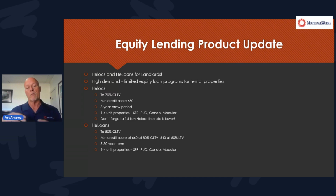And of course, don't forget, we've always had HE loans, that's fixed rate second mortgages. We've had HE loans on rental properties for some time. A little bit more generous on loan to value. You can go up to 80%, not 70. You can actually go lower on credit score, as low as 640, although your loan to value is cut from 80% to 60%. You can get a fixed rate second mortgage with a term as little as 5 years up to 30 years. Although the sweet spot in terms of rate, I would argue, is a 20-year term. That's where you're going to get a nice combination of a long term but a low rate. Again, same property types, 1 to 4 units: single family residence, PUDs, that's planned unit development, by the way, condo, modular homes, and they can be duplexes, triplexes, fourplexes.